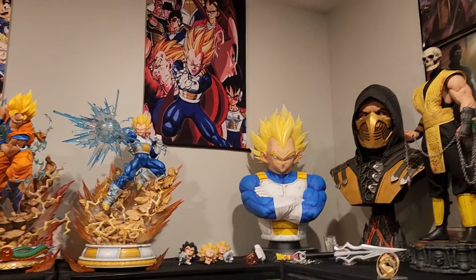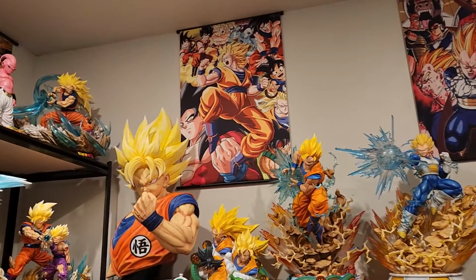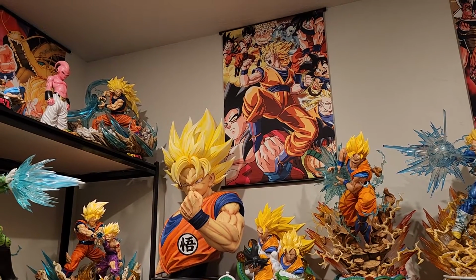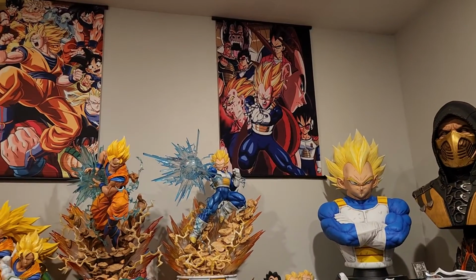And I think it is better than Goku because of the second arm. Goku definitely has much better presence, though, I will say. Like, his head is quite a bit bigger. So now we're down to the bottom 3.